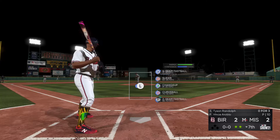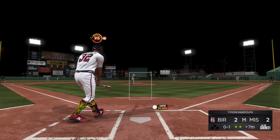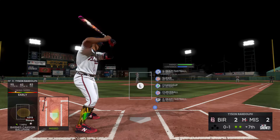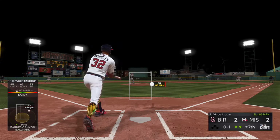Striding in is Tyson Randolph. No hits in 3 tries so far. He's struck out once. Here's the first pitch to him. A wave and a miss made him reach. Big guy, get your pitch. Fouled off.